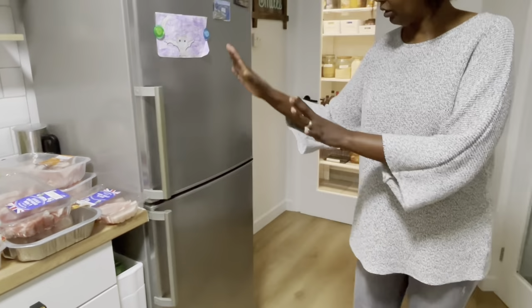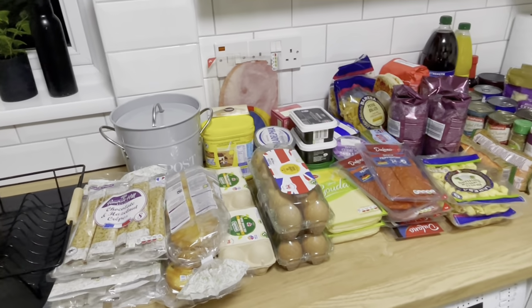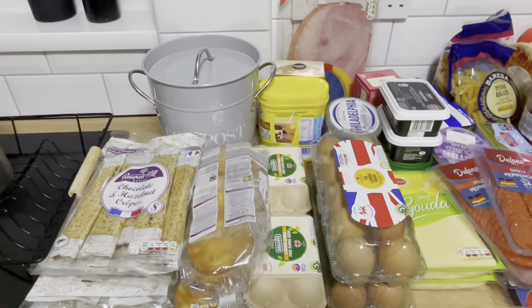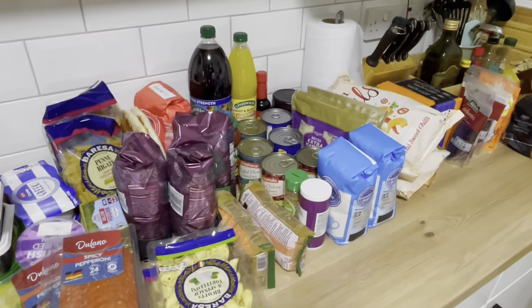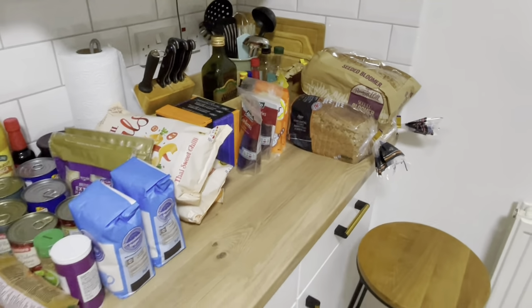So without showing you, after I've shown you that much, let me show you my shopping for the week. So guys, as I said before, this is a supply of all the groceries that I bought for today. Some of it is a month's supply, some of it is a week's supply, especially with the greens and other things as they get used. So we just keep on restocking as we go.